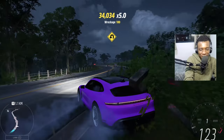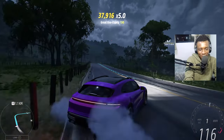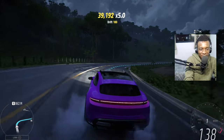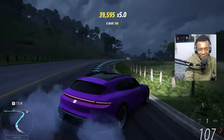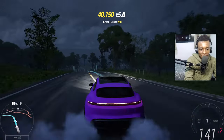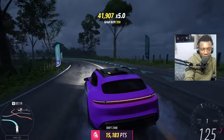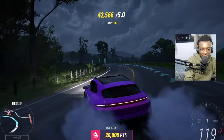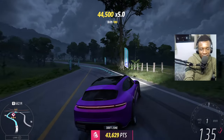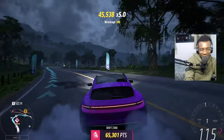Okay, let me go back to the drift zone and try to beat 126, if I may. Okay, I must try to keep it at an angle, like a very, very sharp angle. Because if I do little angles, that's not working. The car keeps on straightening itself. That was a good entry. More angle. Okay, it's hard to turn this car. Need more angle. Okay, I'm failing dismally.